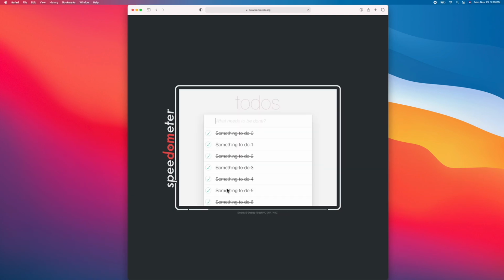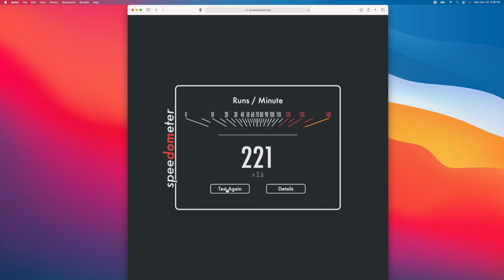I wonder if it just had to warm up and do some kind of just-in-time compile with the JavaScript code. Either way you cut it, it's super fast. The M1 chip would make a great Chromebook. 221. Okay.